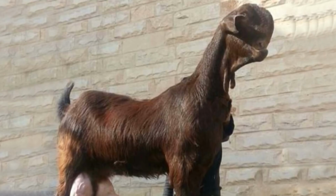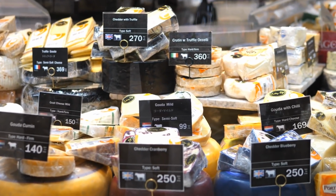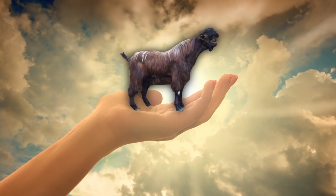But putting looks aside, the Damascus goat is popular for its hardy nature and its milk, which is now often found in gourmet cheese markets. As its name suggests, it was raised in the Middle East, where it's viewed as a noble creature, which just goes to show beauty is in the eye of the beholder.